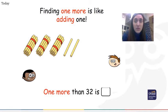So, how many straws does Mo have? He has 3 bundles of 10 and 2 ones. 10, 20, 30, 31, 32. Mo has 32 straws. Ron comes along and says, I'm going to give you one more straw. So look, one more is like adding one on. One more than 32 is 33. So one more than 32 is 33.